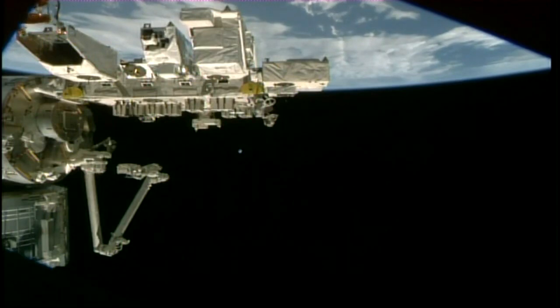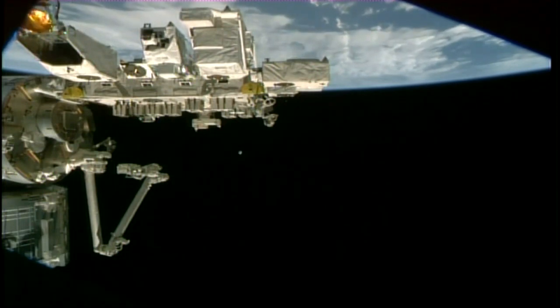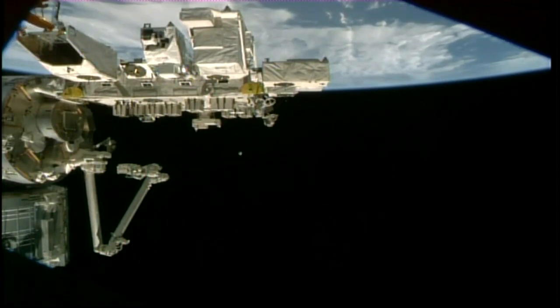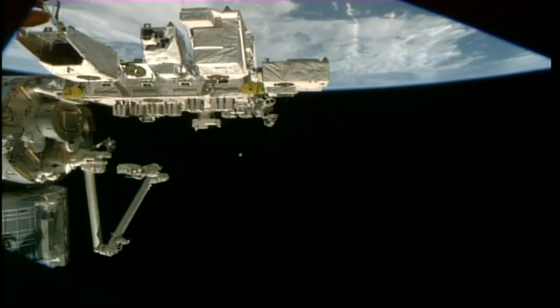This is another view from the International Space Station. You can see one of the robotic arms on the left, and close to center of your screen, that is Dragon. And that robotic arm is attached to the Japan exposed facility, so we are able to put some of our experiments outside in the vacuum of space.